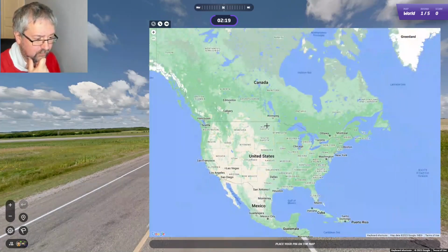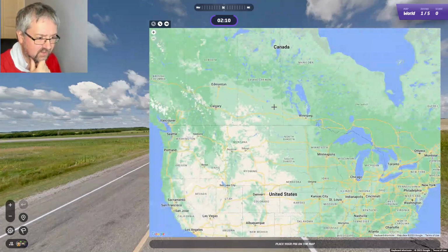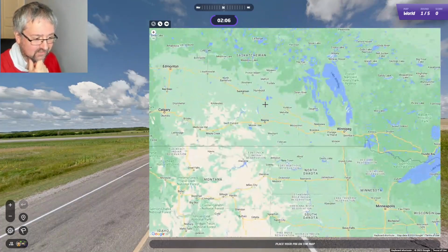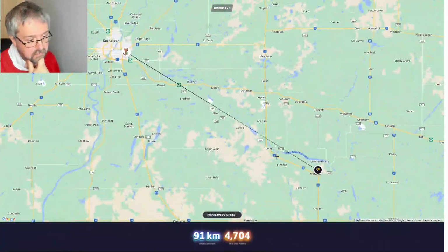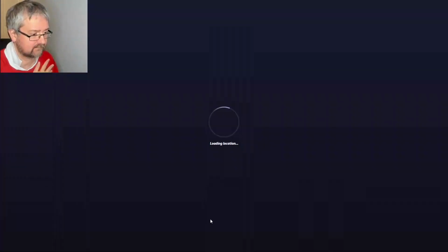Even if it was a US, I would guess in a fairly similar area to where I'm guessing now, so I'm gonna guess we are somewhere in this area. I think this is the part of the Great Plains area, so let's go close to Saskatoon and hope I'm right. Okay, that's a very good start.